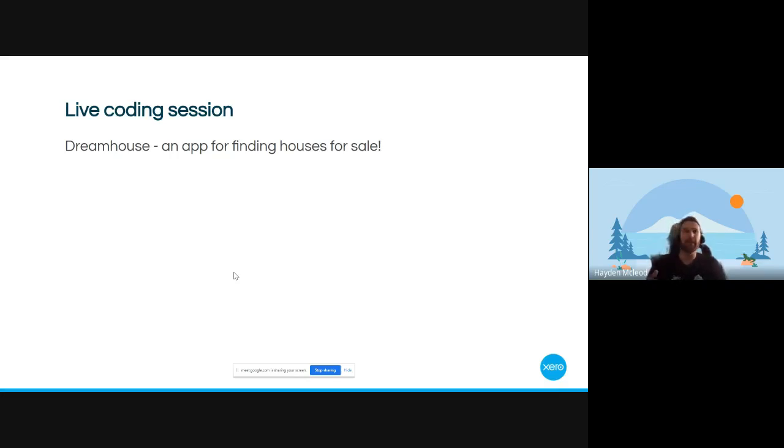I could make a joke here around it's not called Dreamhouse because it helps you find your dream house, but because owning a house is now a dream. But yeah, not really. Anyway, I wish I could show you our actual Xero code, but that's a really bad idea from a security perspective. So I'll just stick with the demo app for now.